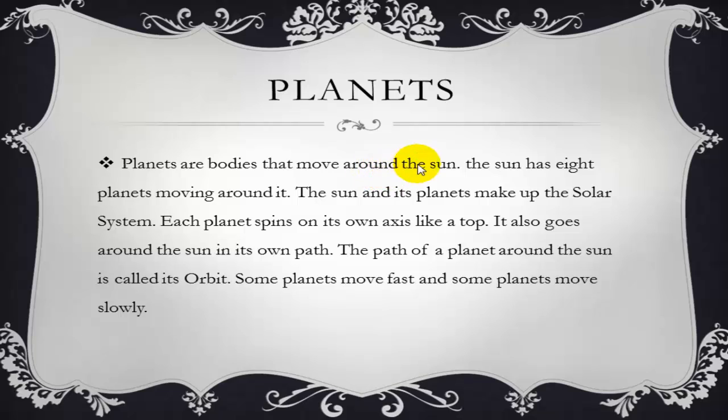Planets are bodies that move around the sun. The sun has 8 planets moving around it. The sun and its 8 planets make up the solar system. Each planet spins on its own axis, like a top. It also goes around the sun in its own path. The path of a planet around the sun is called its orbit. Some planets move fast and some planets move slowly.